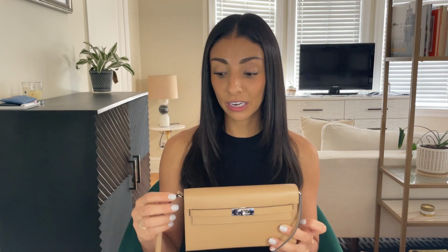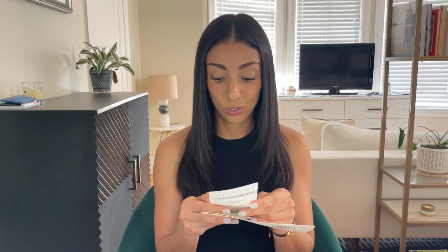Now, I purchased my Kelly To Go wallet from the Hermes boutique here in San Francisco in January. And I've got the receipt to tell you how much I paid. So I purchased this on January 31st, 2022, and this cost me before tax $4,175. But with tax, it ended up costing $4,535.34.